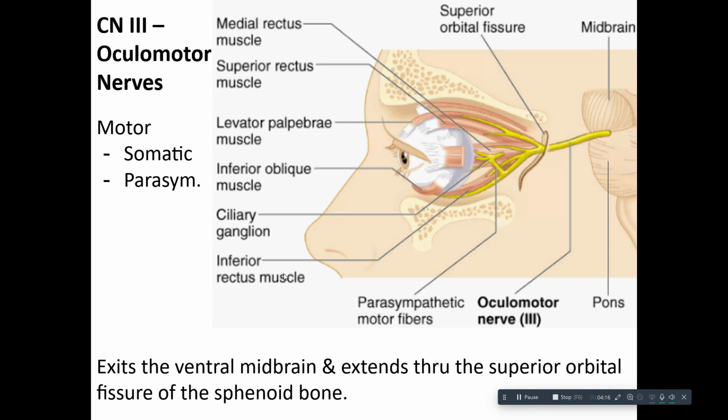All right, number 3. Number 3 is a motor-only one, as its name indicates. It is the oculomotor nerve. Ocula means eye, so oculomotor is an eye mover. The motor fibers here are going to be both somatic, controlling skeletal muscle, as well as parasympathetic, controlling smooth muscle. The oculomotor nerve comes out of the front of the midbrain here, travels through the sphenoid bone, through that superior orbital fissure right there, and gives off a lot of branches because it is going to multiple muscles.